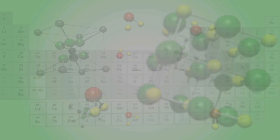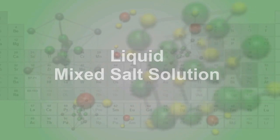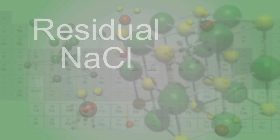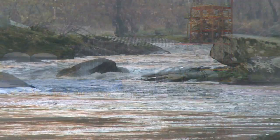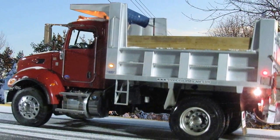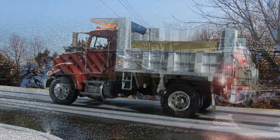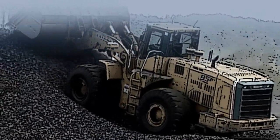Products. The potentially marketable products of the crystallization process are distilled water, crystallized salt, and a liquid mixed salt solution consisting mainly of calcium chloride and residual sodium chloride. All are produced in significant volumes. Distilled water can be used by drillers as fresh frac water, or it can be discharged into the local waterways as clean, uncontaminated water. Crystallized sodium chloride is used as a substitute or a supplement to rock salt in treating local roadways, and liquid mixed salt is used in the winter on coal piles to keep them from freezing.